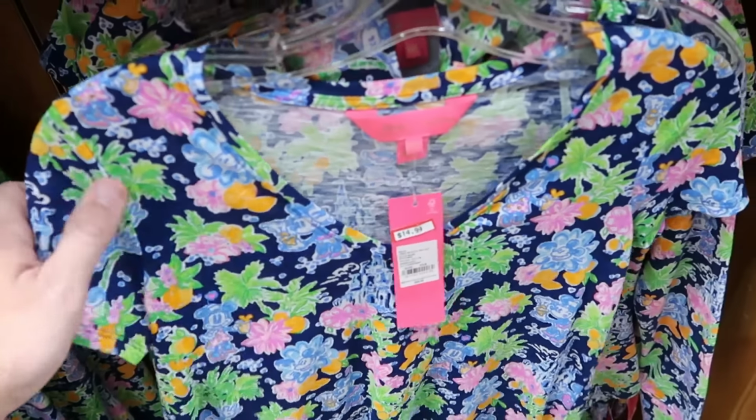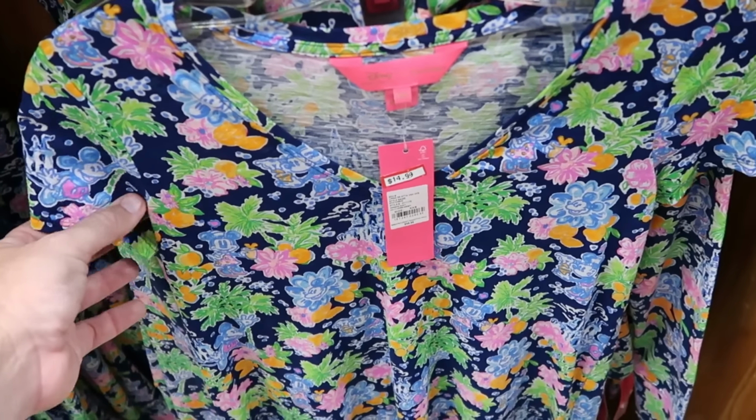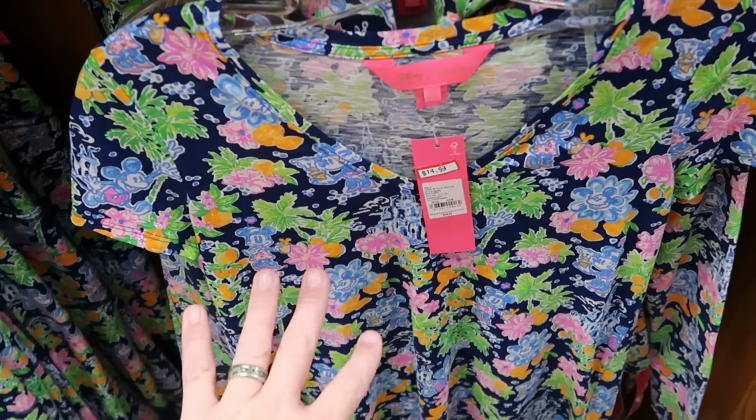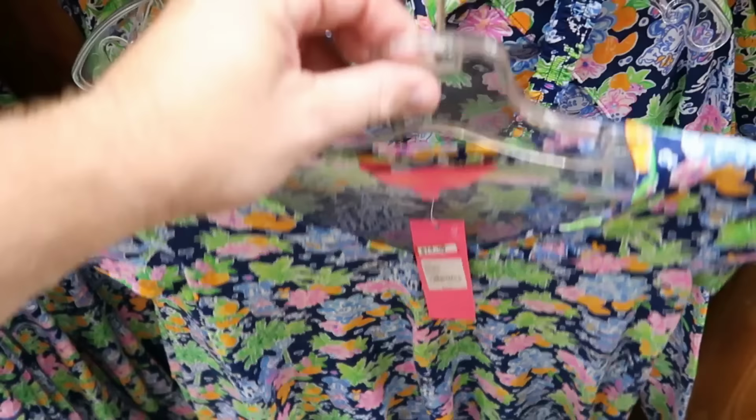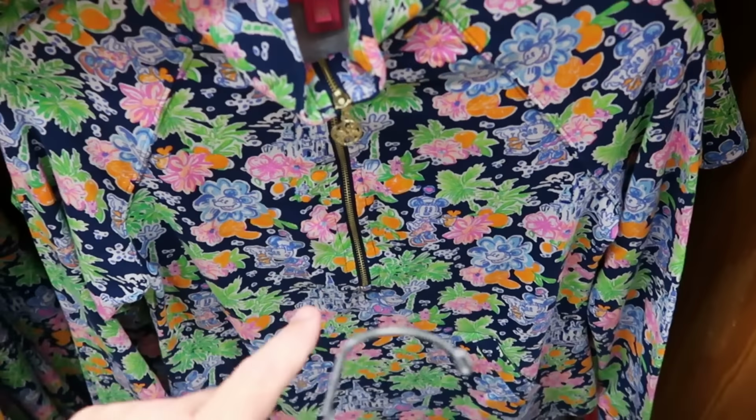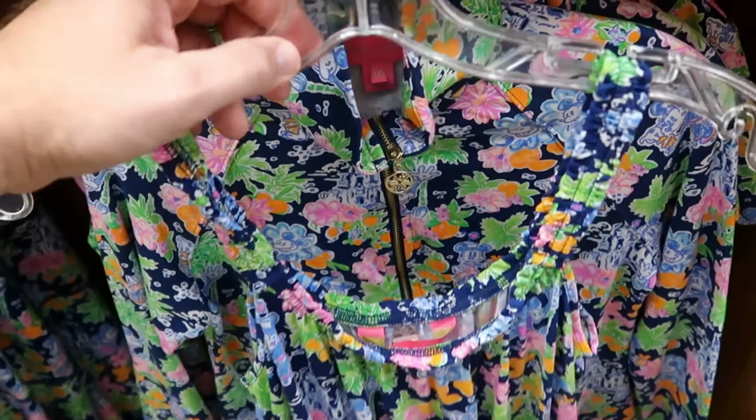Here is the women's cut V-neck shirts with that same design with Cinderella Castle, Mickey and Minnie, but that is now only $15, marked down from $58, and it looks like they do have some of the women's dresses and then half-zip jackets at the character warehouse.